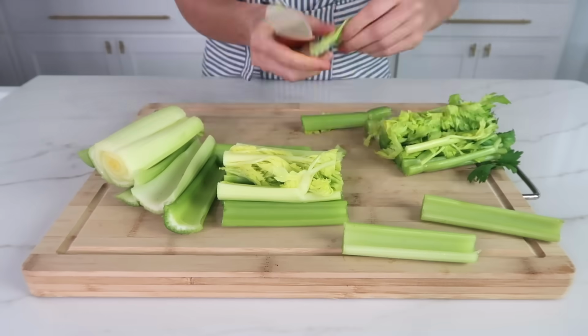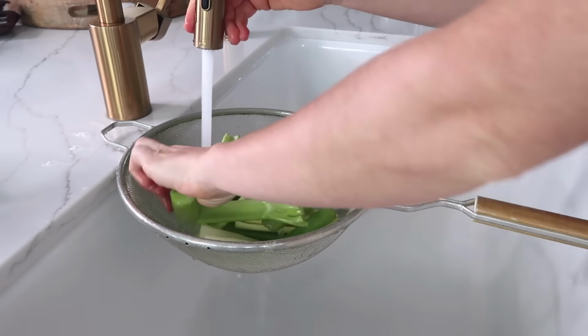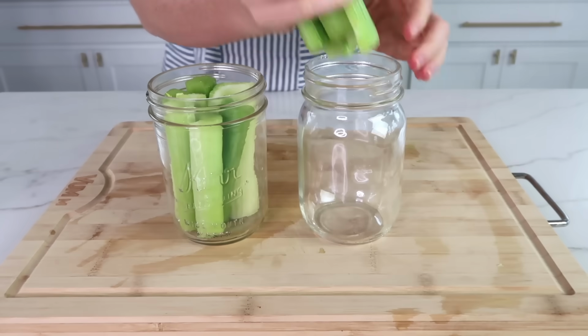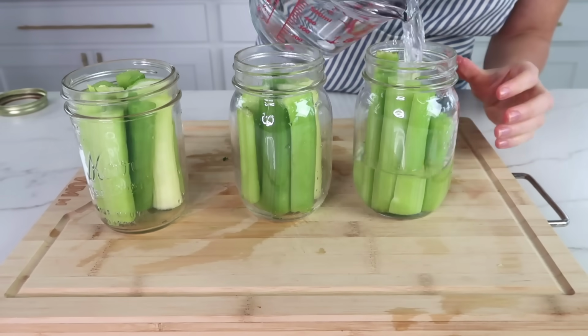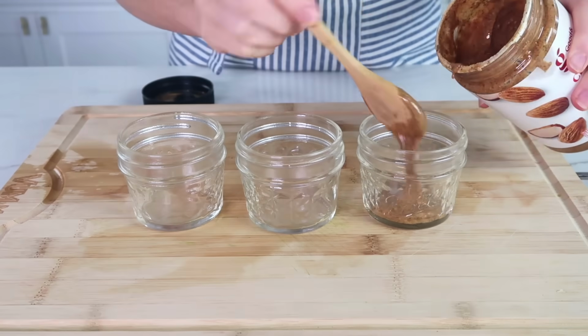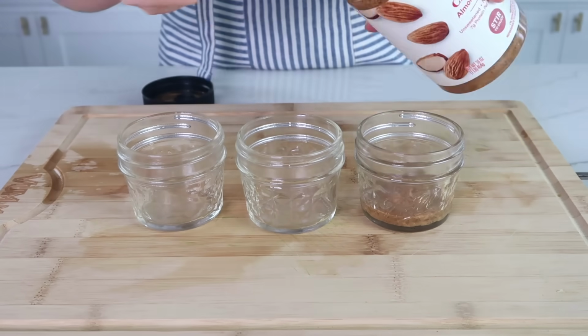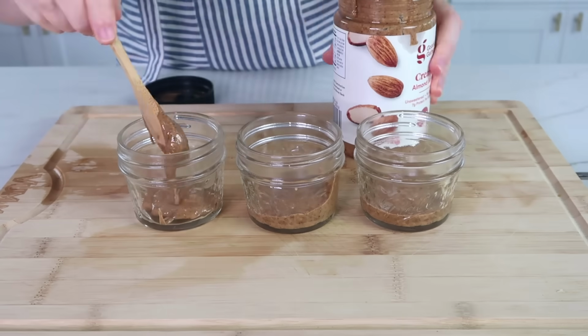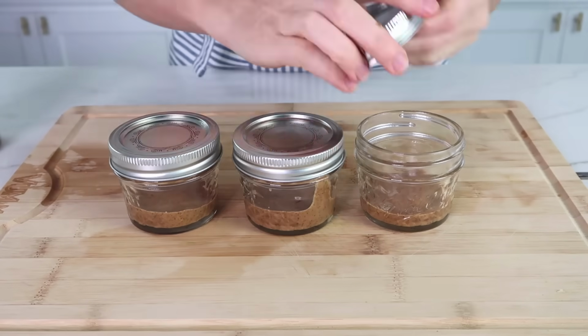Lastly, I'm gonna prep some celery sticks with almond butter to have as a snack throughout the week. Go ahead and chop up the celery into sticks and then add those sticks to a mason jar. And the key to keeping your celery extra crispy all week is to fill that jar to the top with water. And then I'm gonna pre-portion out my almond butter. You can add 1 to 2 tablespoons per jar, depending on how many calories you're aiming for that day.